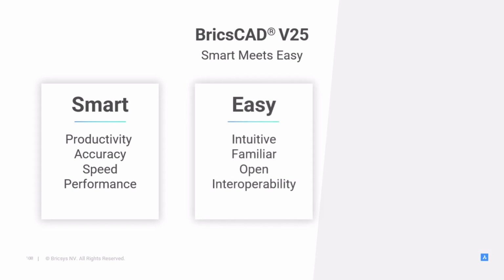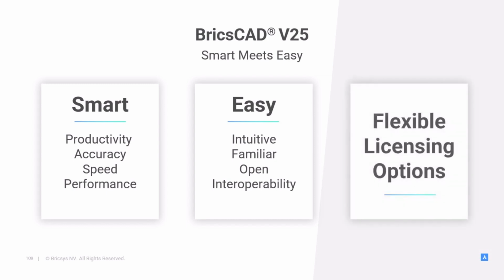BricsCAD V25 does not only boost your productivity with smart tools and performance, but it also makes designing and drafting easier to use and more intuitive, more familiar. And let's not forget our best-in-class interoperability features. These features facilitate smooth collaboration with other software and team members. And finally, BricsCAD stands as a professional-grade CAD solution, offering exceptional productivity in a cost-efficient way with flexible licensing options that your business needs.